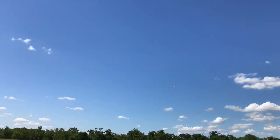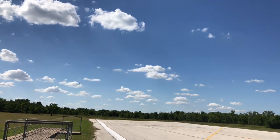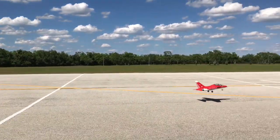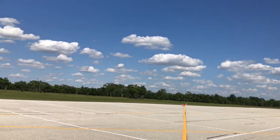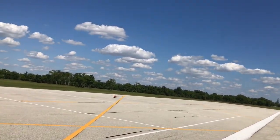Alright, landing, ladies and gentlemen. What, about 3 minutes flight time? Yep. 4 minutes. What size battery you have on it? 6S, 6,000. Nice. Oh, a little tipsy, but we got a little crosswind, so that was gonna be expected. As it rolls up.